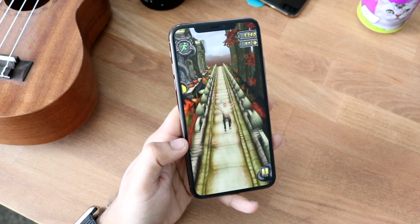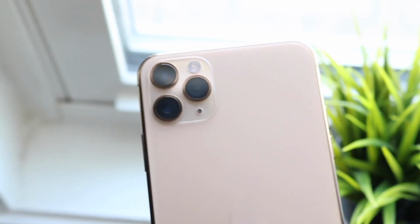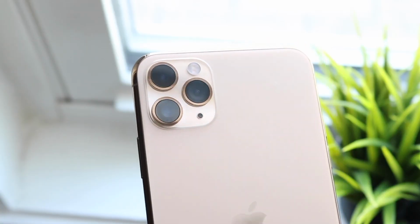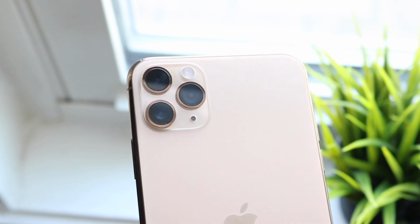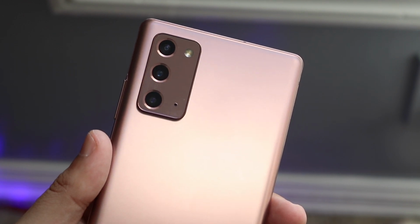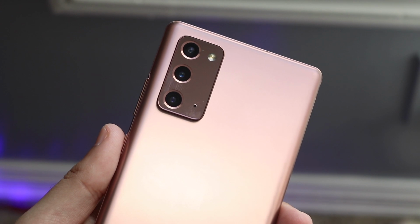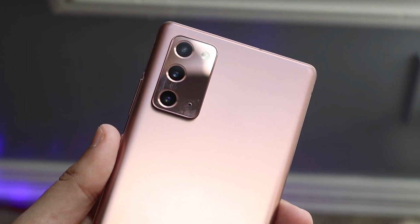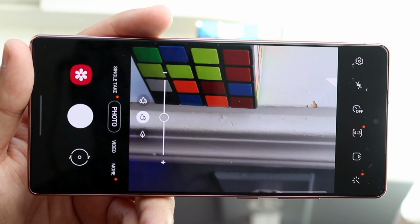Now hitting on the cameras, you have a triple camera setup on both devices. On the iPhone 11 Pro Max, you have 3 12-megapixel sensors, a wide, telephoto, and ultra-wide sensor. With the Samsung Galaxy Note 20, you have that 12-megapixel wide, 64-megapixel telephoto, and then 12-megapixel ultra-wide sensor. And both phones are great. Both phones have tremendous cameras in both of them. You have the ability of shooting 4K at 60 on both phones too, which is really cool.